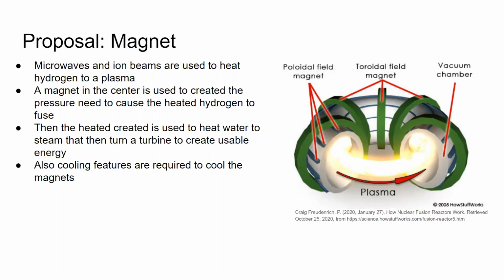So now, one proposed method of a reactor is using magnets. So microwaves and ion beams would be used to heat the hydrogen in a plasma inside the vacuum chamber. And then a magnet is used in the center or around it to create the pressure needed for hydrogen to then fuse together. And then the energy created through the heat caused by this reaction would heat water and the steam would turn a turbine. And then cooling features would be needed since the immense heat could damage the magnets and the material.